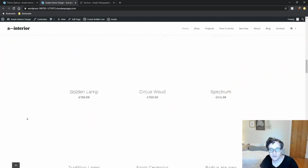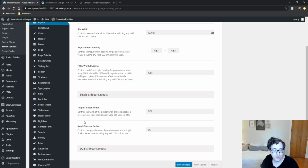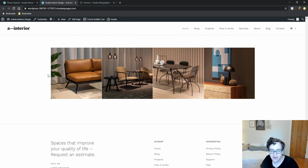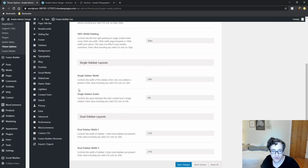Content padding is just the amount of padding at the top and the bottom of the post. This is typically just extra white space between here, which is the content area, and the footer area, which begins here. 100% width padding will control the left and the right padding for when you're using the full width or wide width setting. So it's just extra padding on these sides here that helps press the content in a little bit more. So it kind of gives it the feeling of being boxed without it actually being boxed. This is typically in ideal units. They use an example of 30 pixels. This is where you should be.